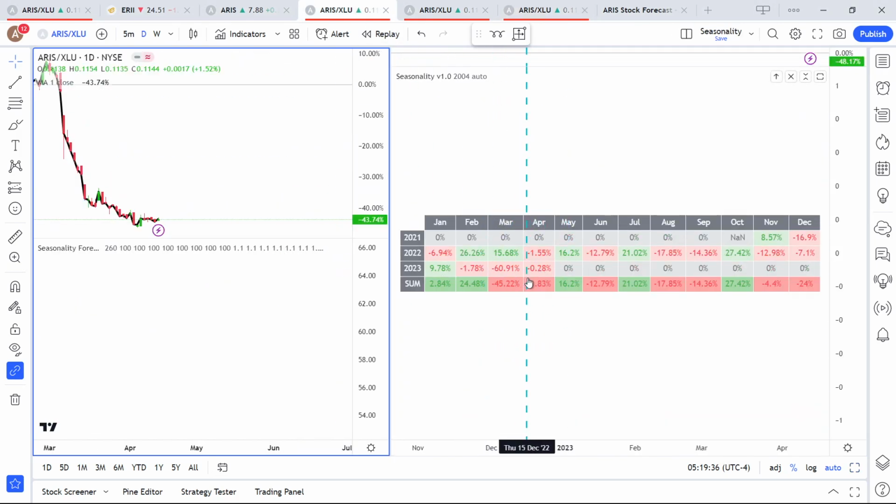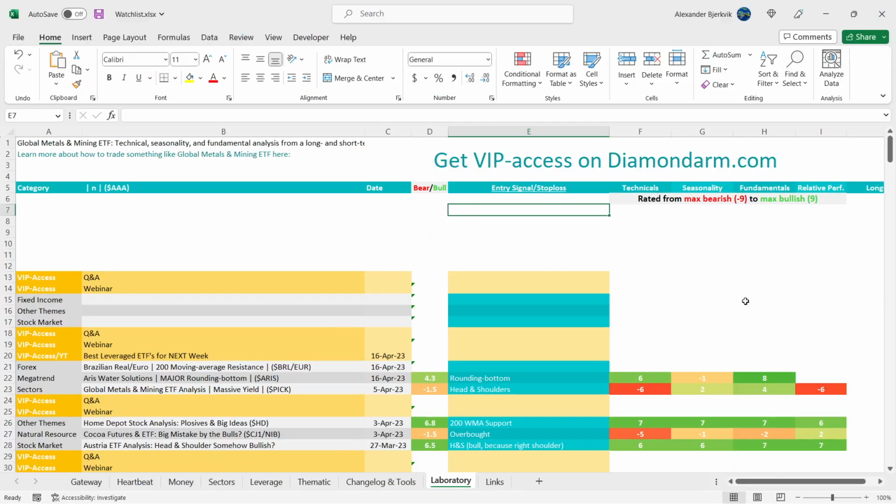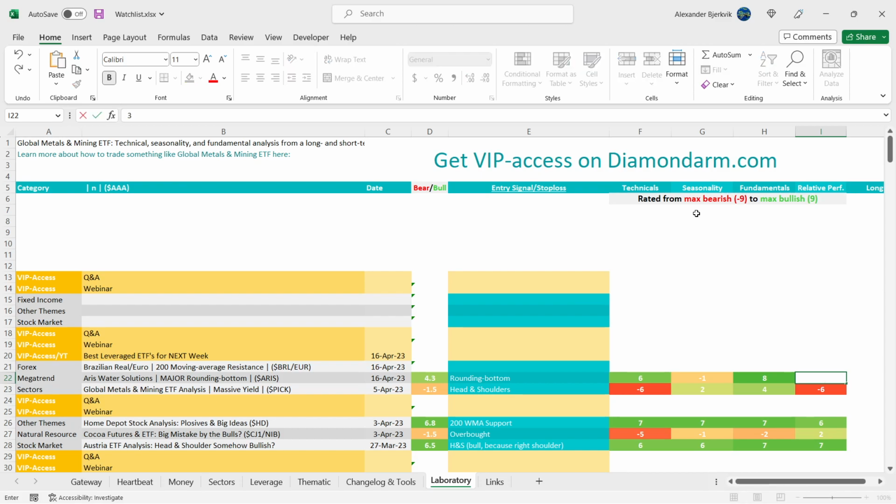The seasonality: April, not a really bullish month for Aris, but not really bearish either. May, you do see that last year, Aris substantially outperformed the XLU. So let's give a bit of a score here on relative performance. What I don't like is that there was a positive correlation with XLU, but it was not strong enough really to jump to conclusions. But what we did see was interesting. But given that we didn't get a lot of intel here, I will give 3 points to the bulls.